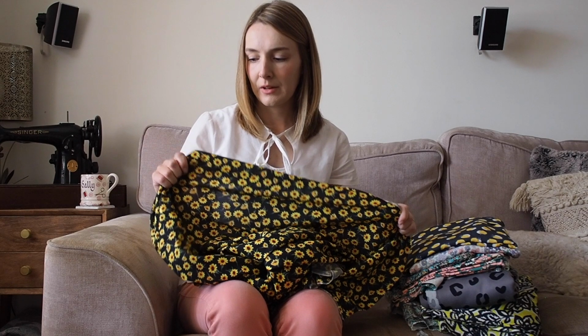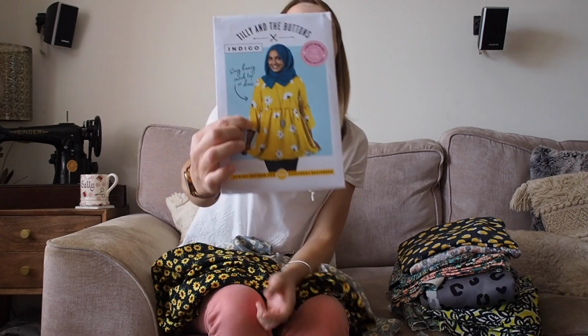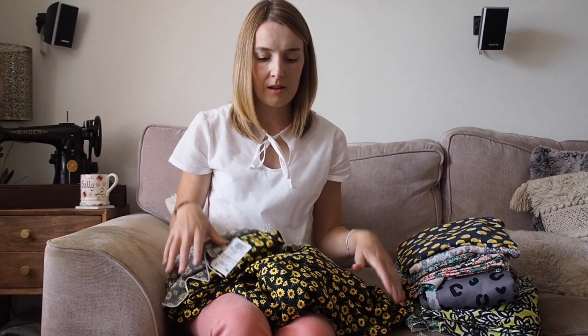So yeah, for this one I think I'm going to go for a Tilly and the Buttons indigo dress. Nice and simple. I'm going to have a go this time at doing the exposed gathering because I did try that before and I got in a bit of a mess with it and ended up cutting off the exposed gather and just regathering it again. So I'm going to try and give that a go in a fabric like this, which has a little bit more stability to it because the fabric I used when I tried it before was quite slippery.